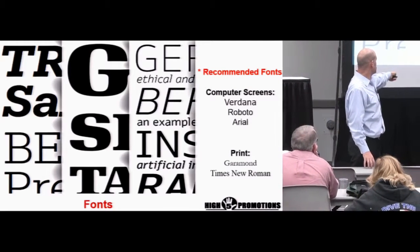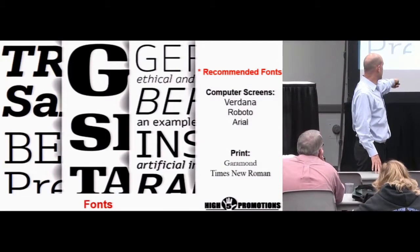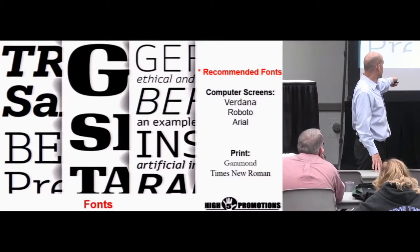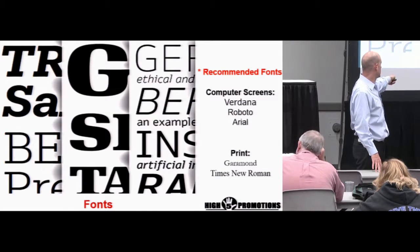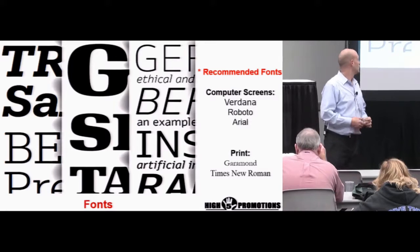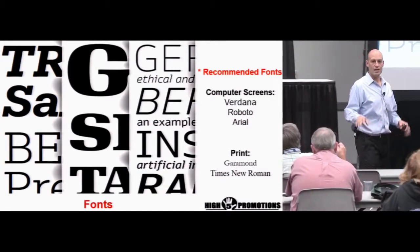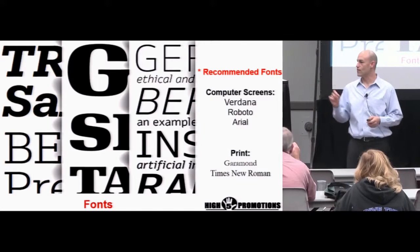Yes. So the fonts down here have feet on them. Can you see that foot and that foot? That is a serif, and that's for print. And then for computer screens, no feet down here. No feet down here at all. Matter of fact, I probably should have put a serif on the print. Any other questions about the fonts?